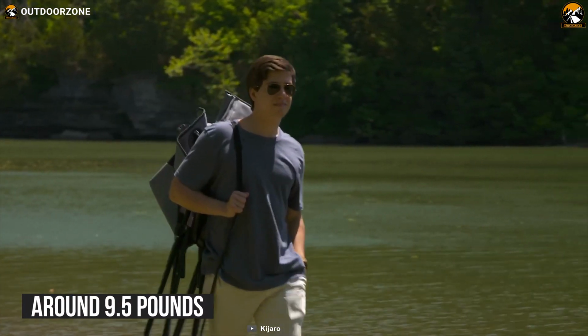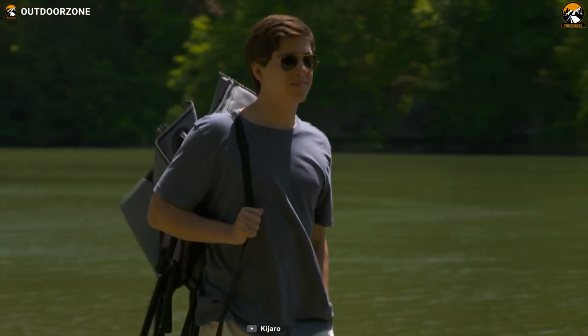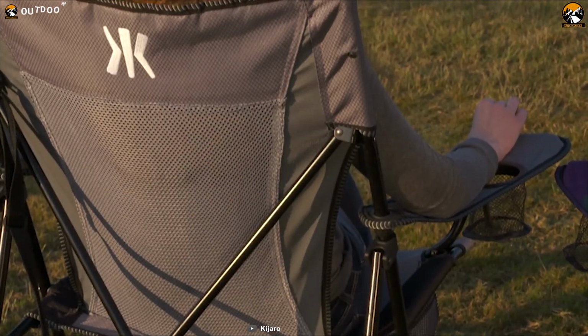Weighing around 9.5 pounds, this camping chair has carry straps attached to it so that you can transport it with you whether you're tailgating, camping, or watching your favorite sports.